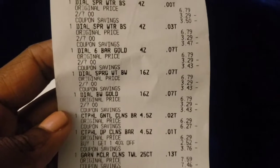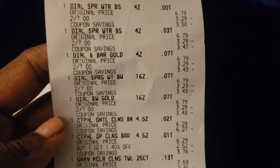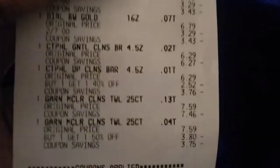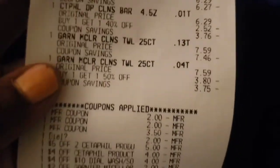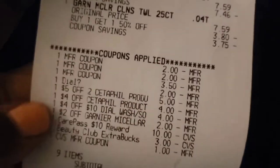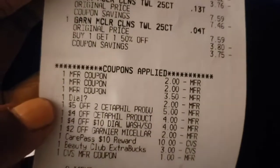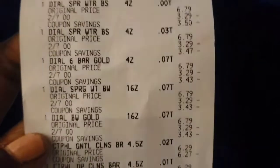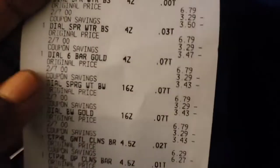Here is the breakdown of the very first transaction that I did, the Dial body wash deal and the soap, the Cetaphil that I did, and the Garnier mask. So I was wondering why the other $4 Dial coupon didn't come off, and it didn't come off because she forgot to scan one of my body wash.